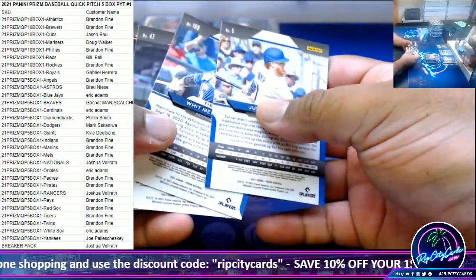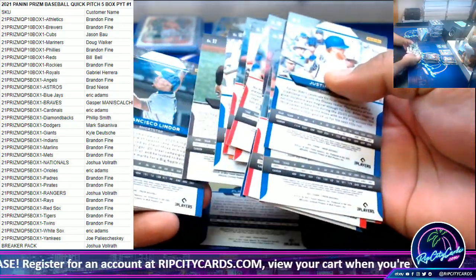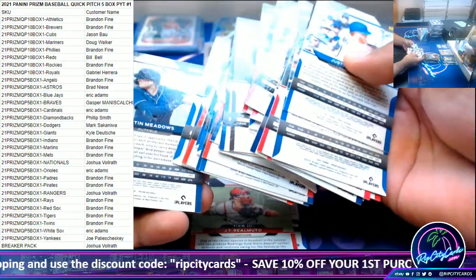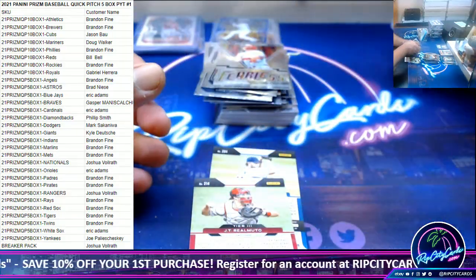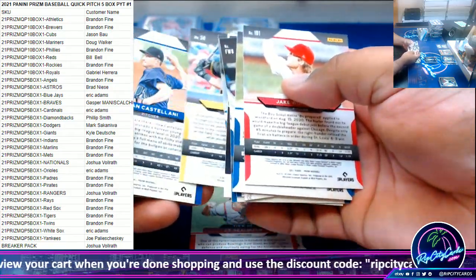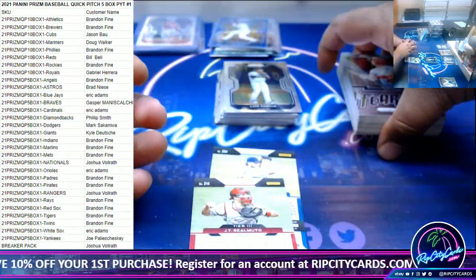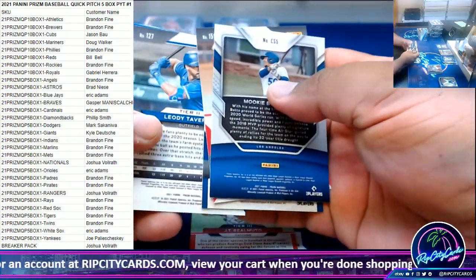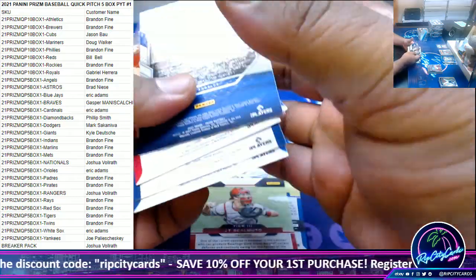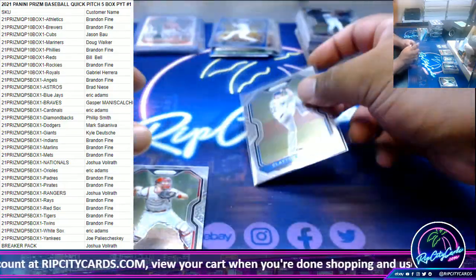Let me check for /3s. There's one. Only way to tell is to look at the back of the card. So only missed a couple real /2s. Kershaw and the Real Muto.